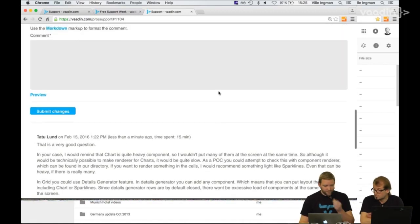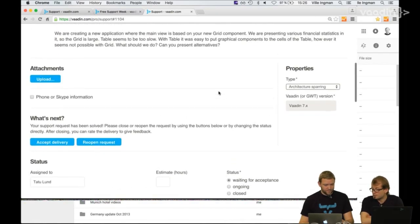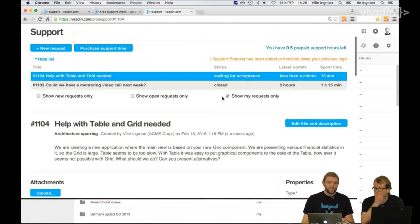For example, if you want to outsource the implementation to us, such as a custom renderer or some component extension and that kind of thing. Okay, anyway, there are many ways to go there. I could go here and continue the discussion with Tatu, but obviously that would be a bit boring for you guys. So I'll just accept the delivery. As seen on the screen, I have updated the status to acceptance. That is a signal that I think that in this phase, perhaps this answers the question that was at hand.